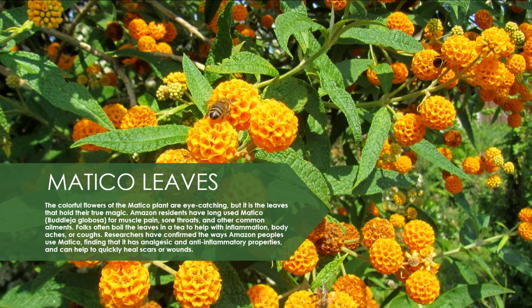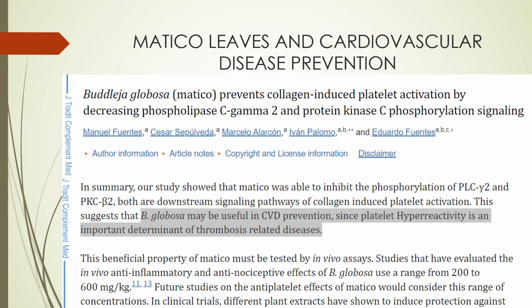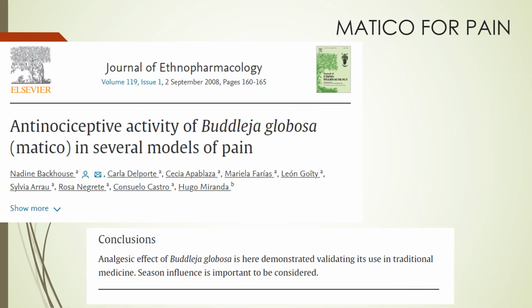Researchers have confirmed the ways that Amazon people use MATICO, finding that it has an analgesic and anti-inflammatory property and can help to quickly heal scars or wounds. This study discusses MATICO leaves in cardiovascular disease prevention. This article in the Journal of Ethnopharmacology discusses MATICO's uses for pain.